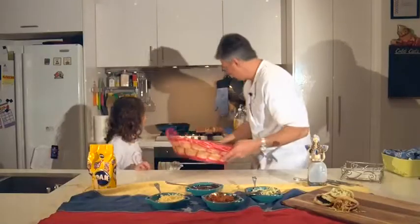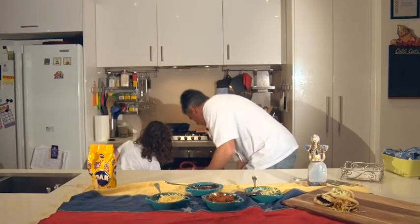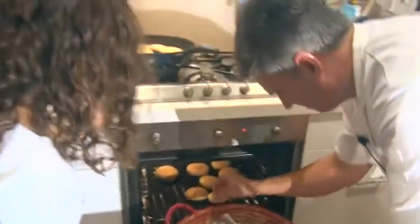Okay, 5 minutes, the arepas are ready. Let's take it from the oven. Careful, it's hot. It's looking very, very good.